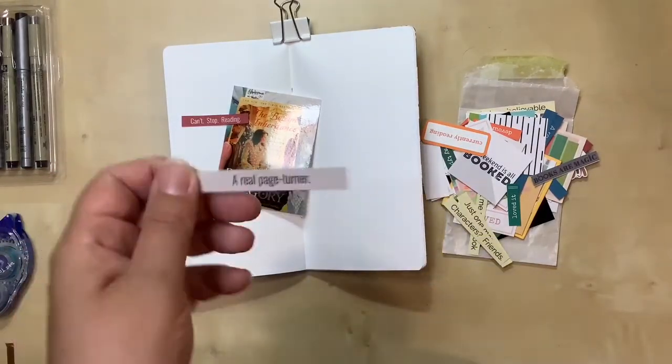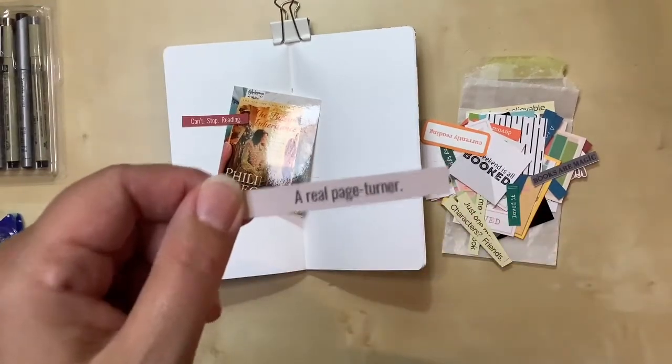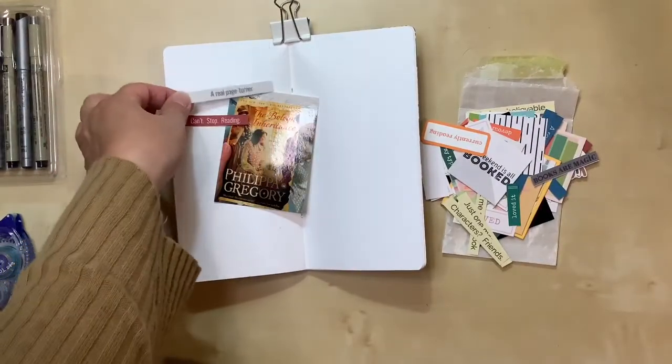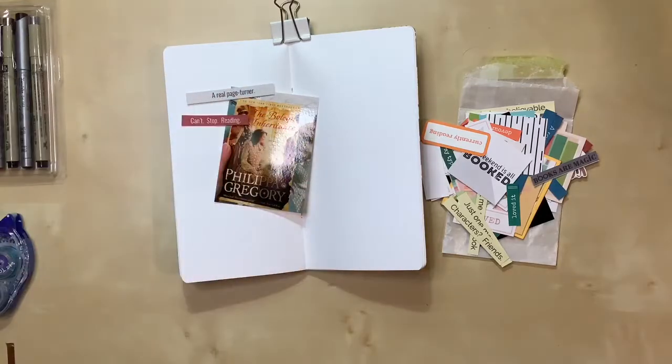So true. The last quarter of this, I refused to go to bed until I finished it. So that was true. And it's gray, which kind of blends into this here, but is just different enough from the white that it'll stand out. So I think I want to work both of those in somehow.